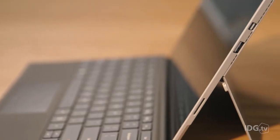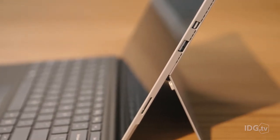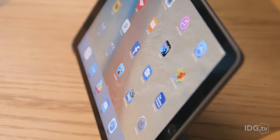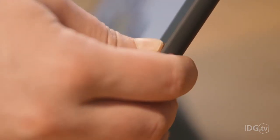In terms of connectivity, the Surface Pro 4 blows the iPad Pro out of the water. Right off the bat, you have a full USB 3.0 port, a mini display port, as well as a micro SD card reader. The iPad Pro, however, only has one port, and that's the Lightning connector charging port, which also serves to charge the Apple Pencil if you choose to purchase that separately. You can always buy an adapter, but you're really only going to get an HDMI port out of that to hook it up to one external display. In terms of connectivity, the iPad Pro is pretty limited in what you can do outside of the device itself.